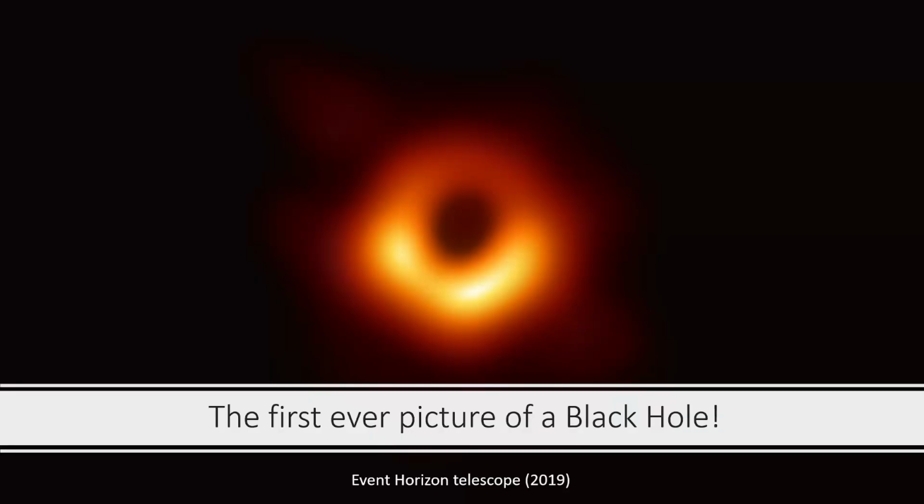This is a picture taken by the Event Horizon Telescope in 2019. It is the first ever photograph of a black hole captured by mankind. Yeah, it's not very pretty. Would you have guessed that it cost $60 million to get this picture? Well, I think you can see, or not see, why we know so little about black holes.